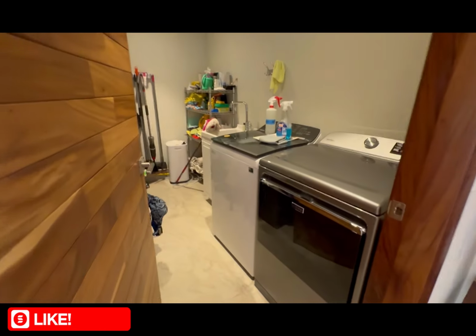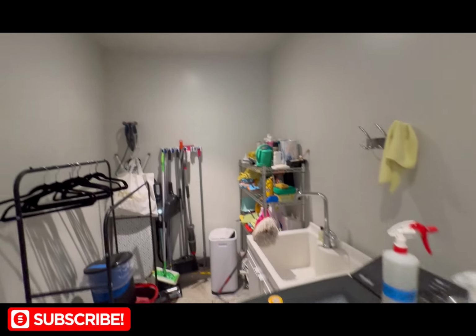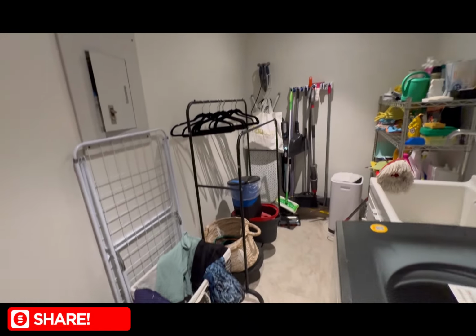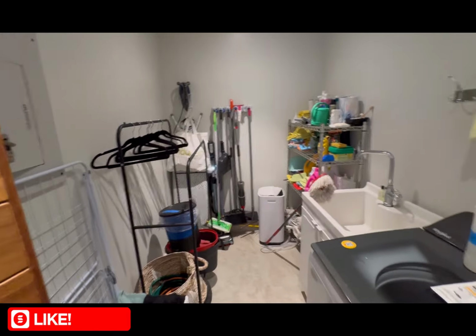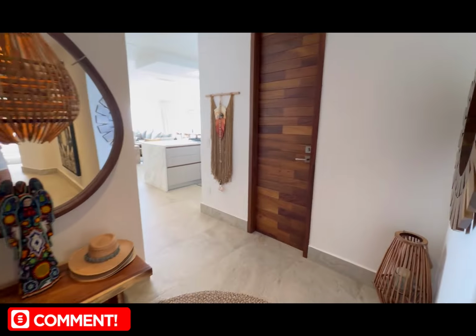So you have a full-size washer and dryer here. This is obviously the laundry room. Personally, I think I would put some shelving in here. You can definitely clean this up and make it a little bit more organized. I'm very type A, if you can't notice. So I think I would definitely put some more cabinetry in there.